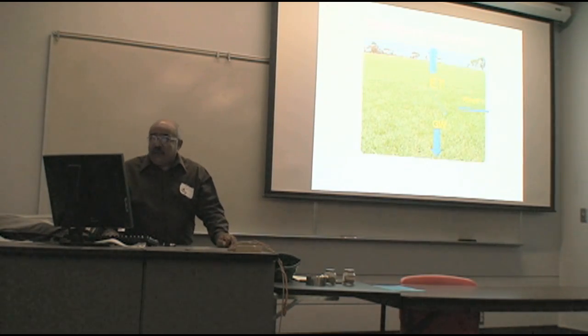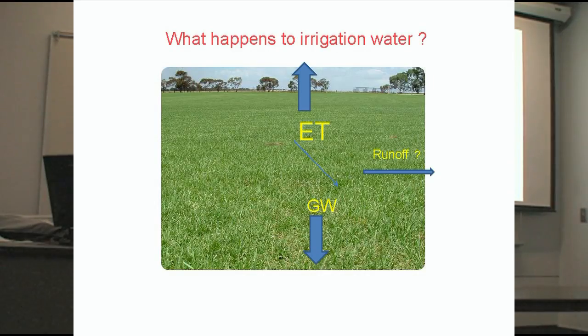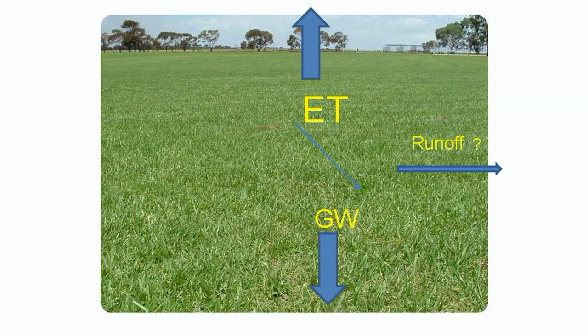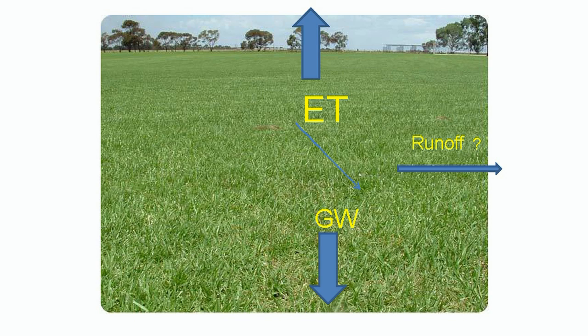So when we apply water to a field, part of it goes to evapotranspiration, to consumptive use of the crop, and part of it goes to groundwater, and some of it may run off. In our area, we don't really have any runoff. We have closed basin systems here, so we don't really have a problem with runoff. But our study shows we lose, on average, about 38% of our water to below surface.